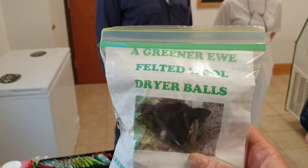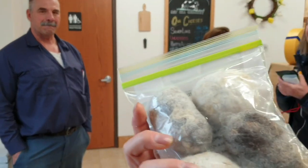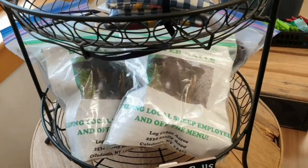But what does somebody do with these felted wool dryer balls? You throw them in a dryer. Gets rid of the static on fabric. Really, yeah? Doesn't the hair get all over your clothes then, or no? No, they don't. Wow, right on. Okay. That's put in the dryer. Okay, I'll go and tell the brother that we're here.